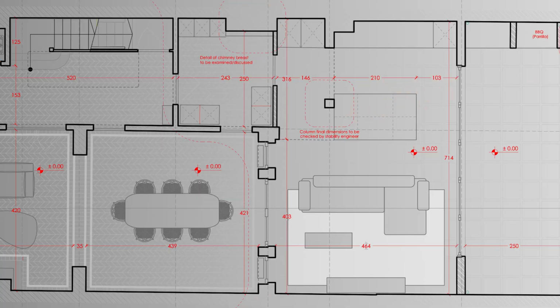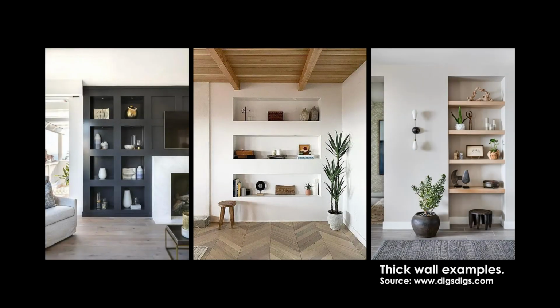Similar to the column, we don't have a structural engineer yet working on this project, but I would like his input to know how big or small that column can actually be. I also know that I have a lot of space there, and this is a notation that I didn't write down, but we can also place a thick wall with storage areas, like the ones I'm showing here.